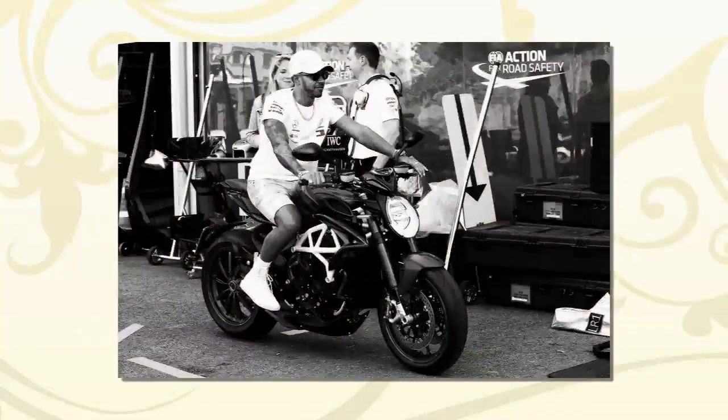7. MV Agusta Brute 800RR. Legendary motorcycle manufacturer MV Agusta was owned by Mercedes subsidiary AMG for several years, and while the partnership came to an end last year, Hamilton continued to collaborate with the iconic Italian firm.